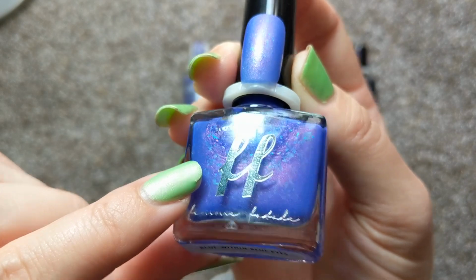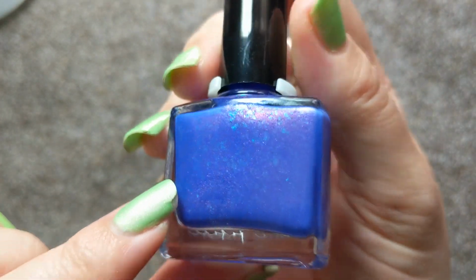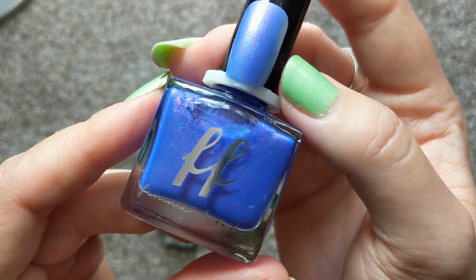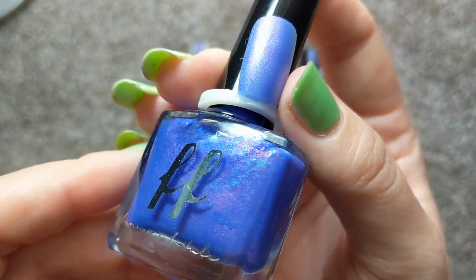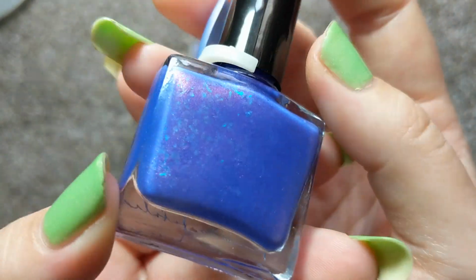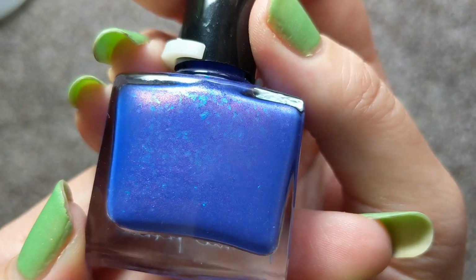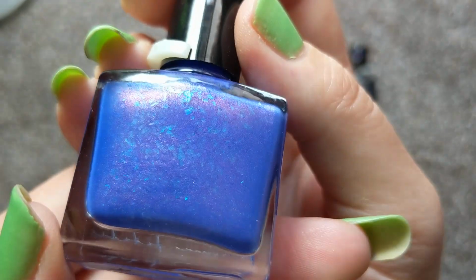This one was very popular when it was originally released. This is a gorgeous, intense blue. I would maybe say this is like a cerulean cornflower. It's intense and gorgeous, and it is full of iridescent flakies. Gorgeous contrast to the darker blue, and they do shift to a dark blue themselves, and then sort of an aqua and a light blue.